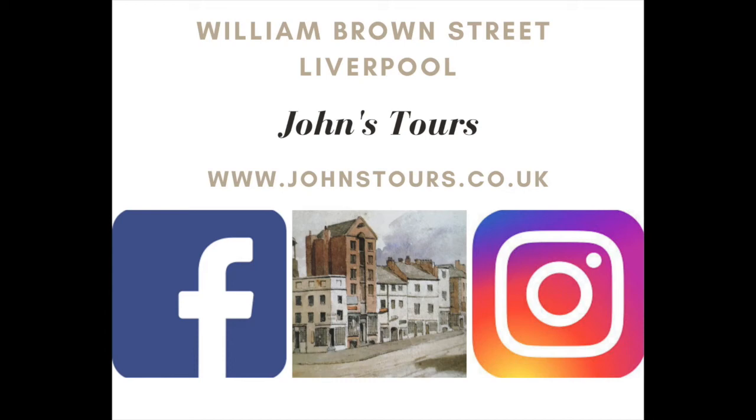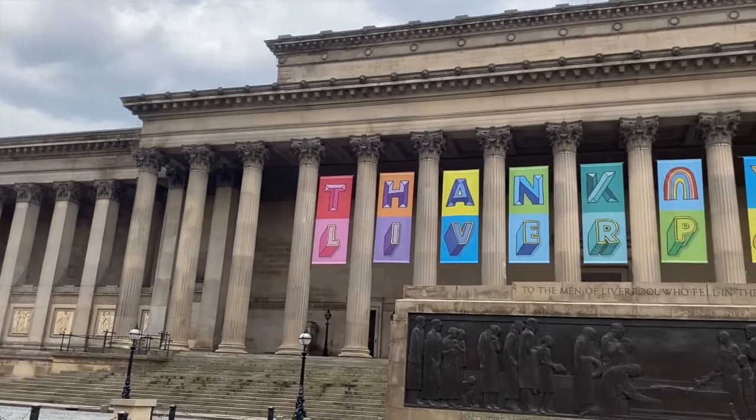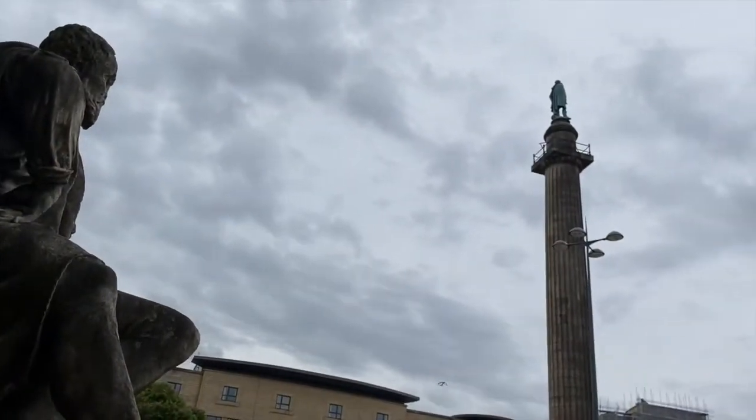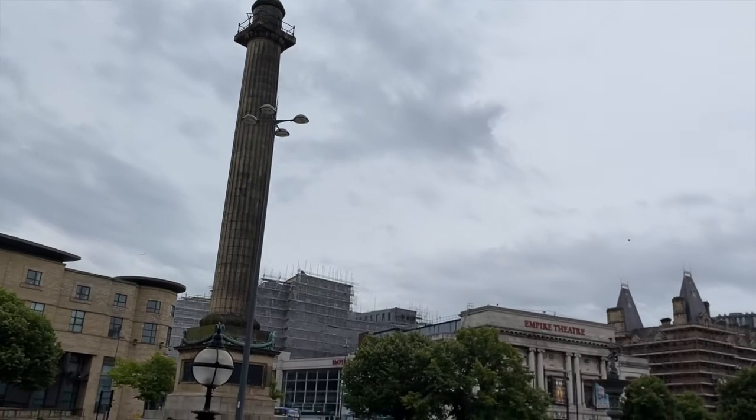Welcome to John's Tours. We are outside the magnificent St. George's Hall, but our tour today is about the surrounding area called William Brown Street and its buildings. The area with St. George's is called the Cultural Quarter of Liverpool.